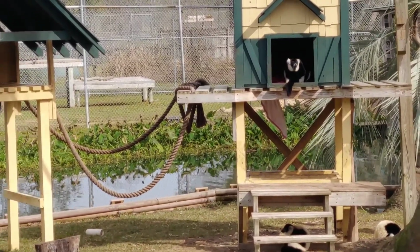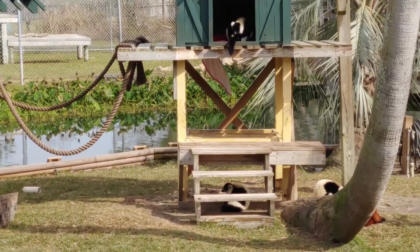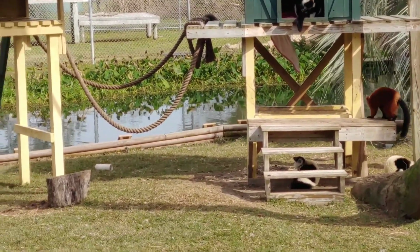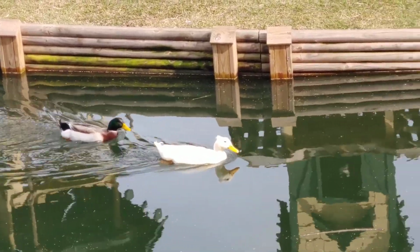Oh, even the lemurs have houses on stilts. Yeah, because I bet it gets flooded over here when they have hurricanes. Yeah, a lot of places are on stilts down here.